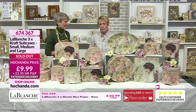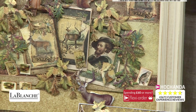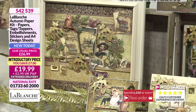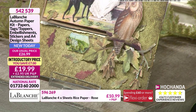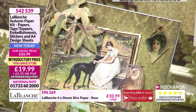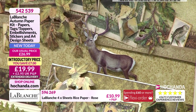Right. Okay. Next up, we have got the autumn paper kit. We're going to show that now. I think this is my favourite on the show today, Blanche. Let's talk through the different elements that you're getting. Wonderful designs here. These are haunting designs. We have horses here. I like the colours of this. It's really autumn. Here you get 20 of these papers, and you see all the laser cuts. You get 42 laser cuts. We have these on this board here.